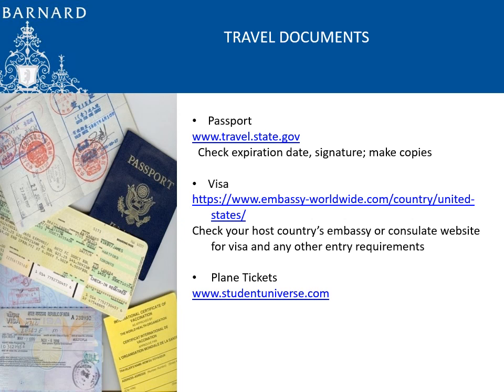If you're studying through a program provider, many will offer a visa processing service. If they do, we strongly advise you to take advantage of it, since program providers are intimately familiar with the application requirements and can help to ensure that your application is filled out correctly and processed on time. If you need any help navigating the visa requirements or other information on country embassy or consulate websites, please reach out to us at studyabroad@barnard.edu.